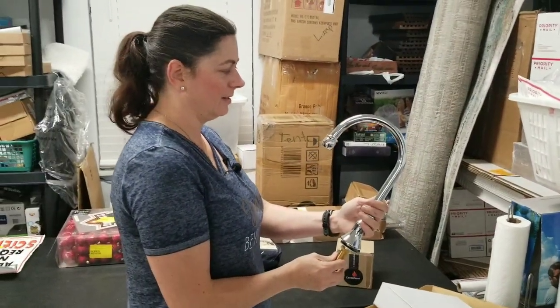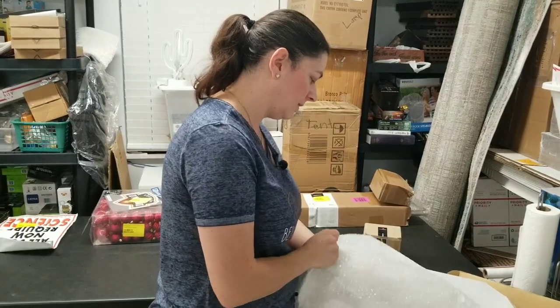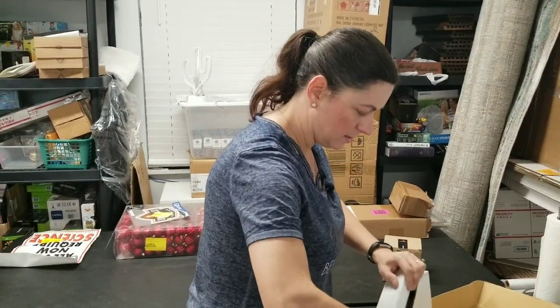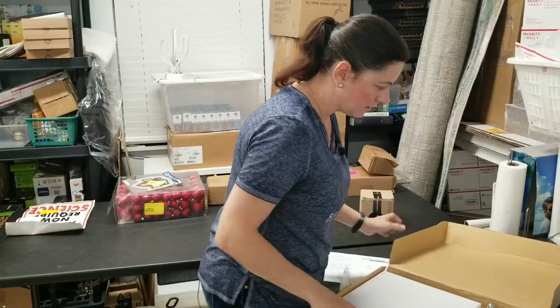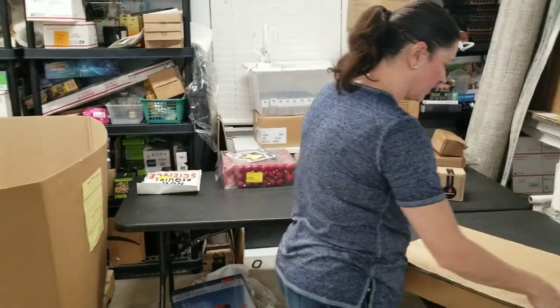That's a nice one, and it's got the model number and everything on it. Cool. Yeah, that's got a good shot to sell. Get it all back in the box here. Looks like everything is included. Directions, kind of important.